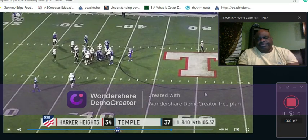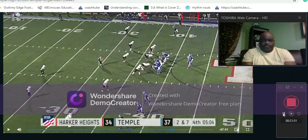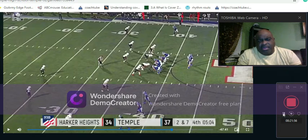Man, this, 2nd down 7. Look, let's look at the defense. Now the 2 safeties got dropped further back. Cornerback on the island by himself. They got 3 over here. They got 4 here. Okay? Now, the way he's bent, and he's looking at him. He's looking in here. He's looking at here, and he's looking at him.